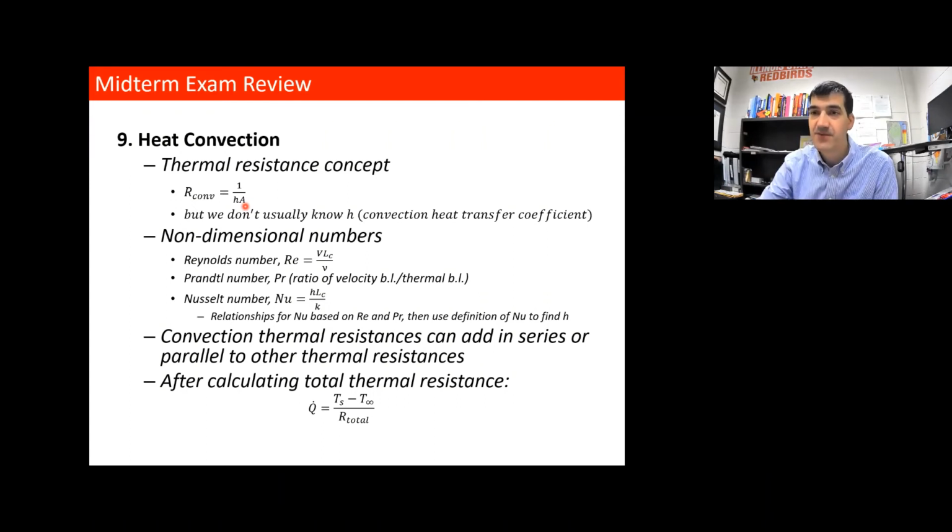And the way you do that is with these non-dimensional numbers. Typically, the first one that you'll find is the Prandtl number. It'll be typically given, or you can look it up. So on the exam, I would probably just give it to you. And then you can calculate the Reynolds number. This is a non-dimensional number that tells you whether the fluid flow is going to be turbulent or laminar. And if turbulent, then how turbulent is it?